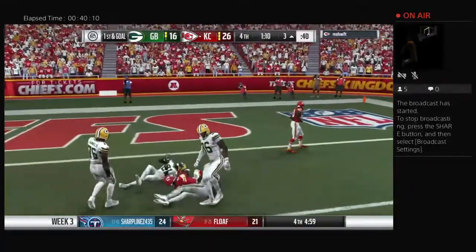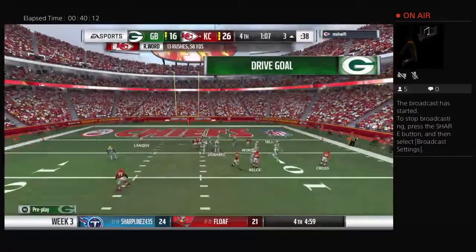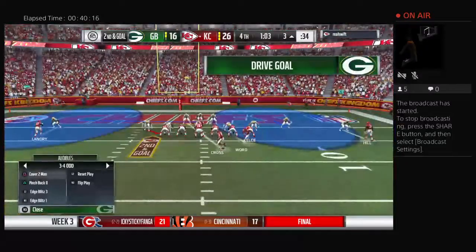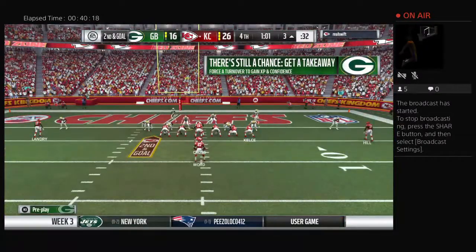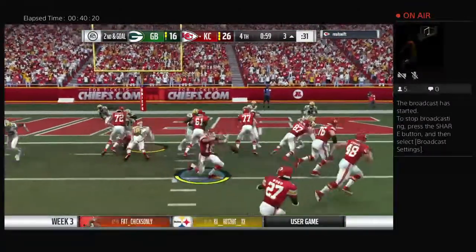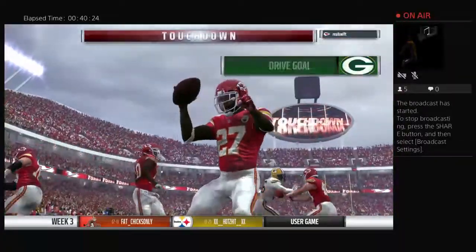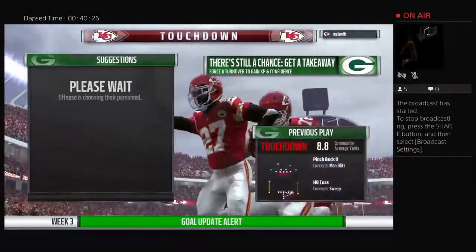And he's able to find some room as they get him down after a good run. That's a gain of 7, and we'll leave them with 2nd and goal coming up. And the offense moving quickly to the line. Here we go now. Now they'll run it on the toss. And he is in. Touchdown, Kansas City.